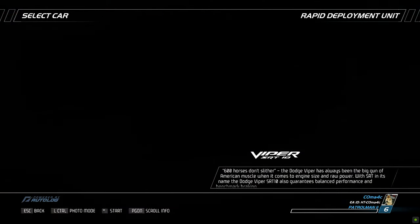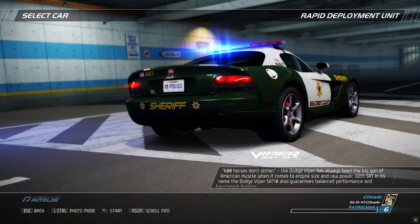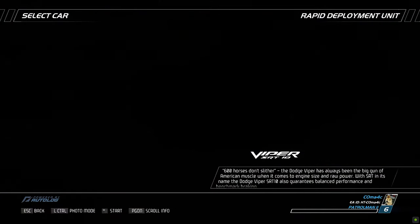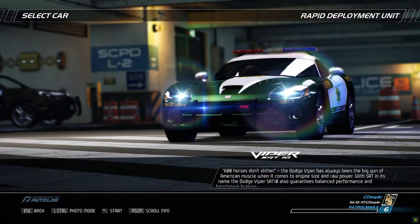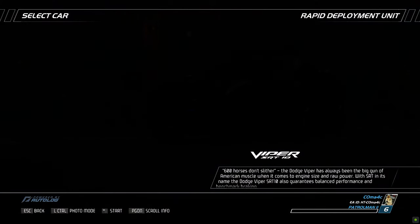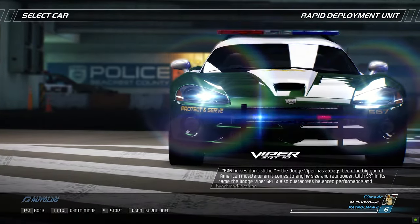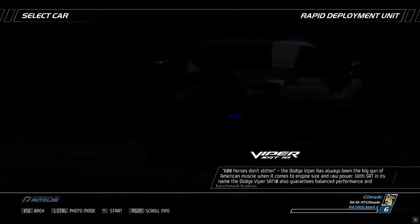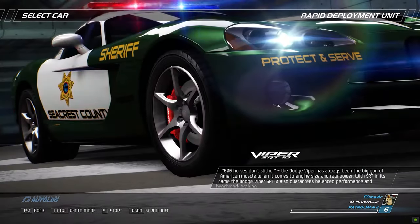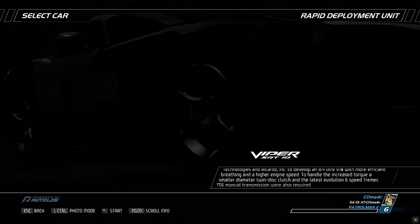600 horses don't slither. The Dodge Viper has always been the big gun of American muscle when it comes to engine size and raw power. With SRT in its name, the Dodge Viper SRT10 also guarantees balanced performance and benchmark braking. Street and Racing Technology, SRT, worked with McLaren Performance Technologies and Ricardo Corporation to develop an 8.4-liter V10 with more efficient breathing and a higher engine speed.